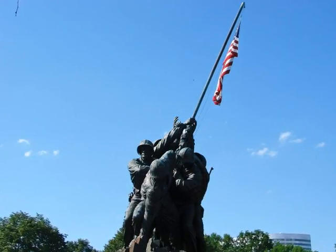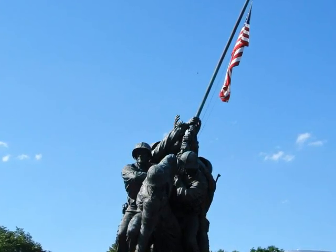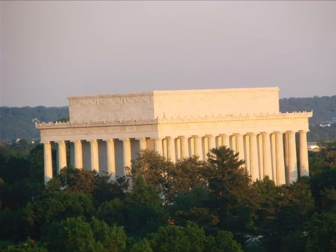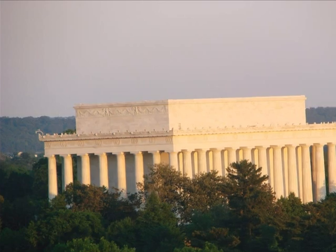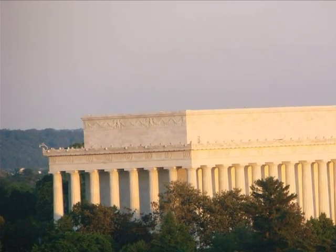This is the Iwo Jima Memorial. If you walk around the Iwo Jima Memorial, the flag at one point looks like it is going straight up. After that, we went to the Lincoln Memorial. There's a 19-foot statue of Lincoln sitting down, and you can sometimes, if you look at the right angle, see a face in the back of his head.